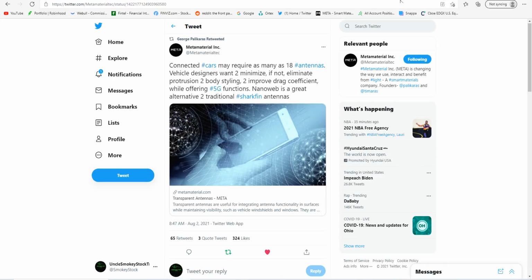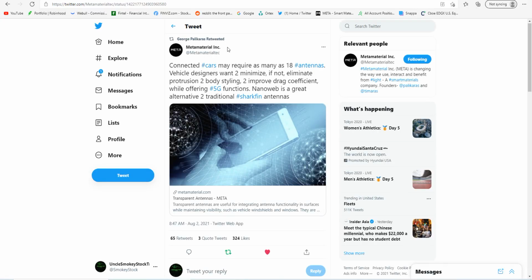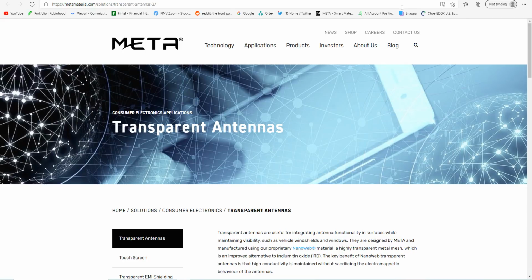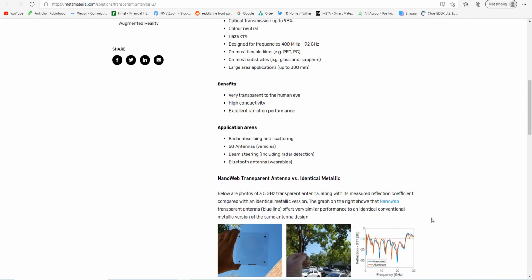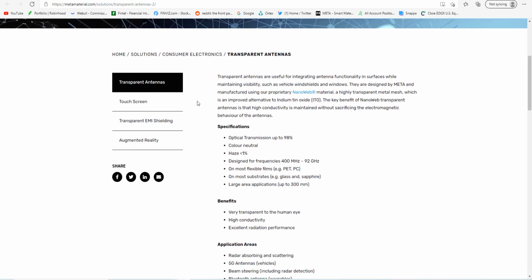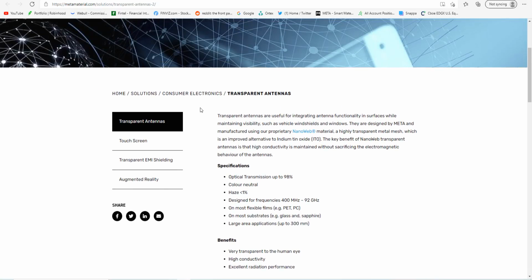Let's go ahead on to Twitter. George and Meta Materials, they sent out this tweet this morning. Basically, this is a link right to the website talking about transparent antennas. Awesome read here. Go to the site, read it. Really cool stuff. Nano web, transparent antennas. I don't understand all of it, I'm going to be honest with you. But just the fact that we have the ability to even talk about this stuff, nanotechnology, that's pretty cool.